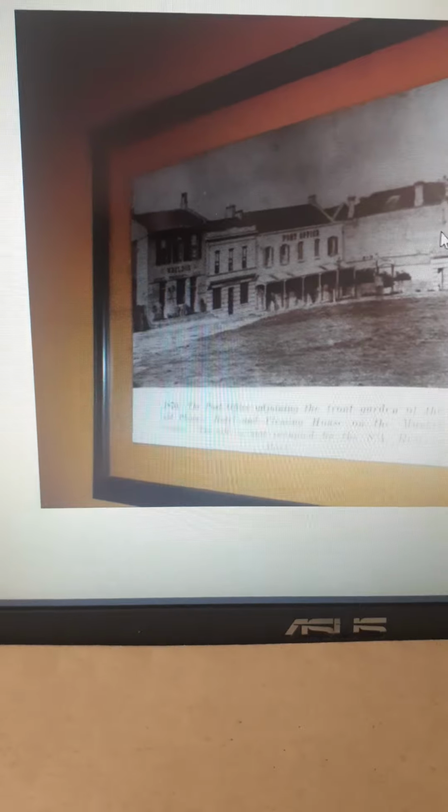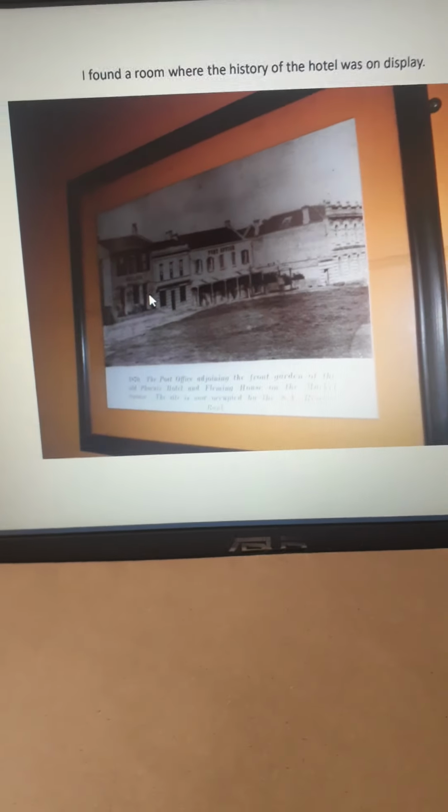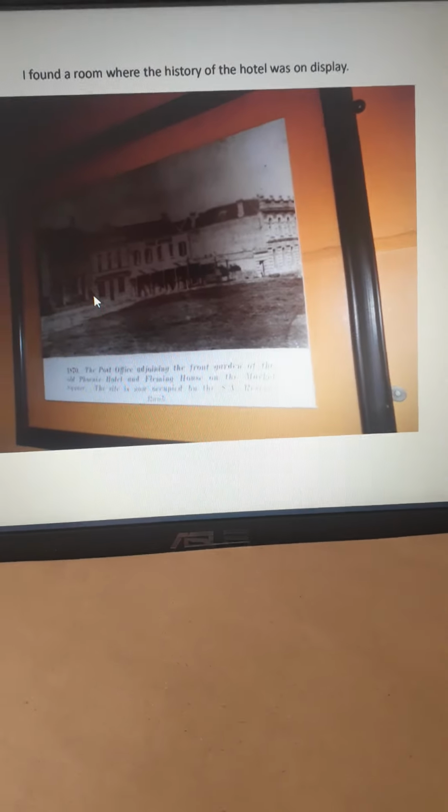And that's a photograph of the Phoenix Hotel, which was on the right here between the actual original Custom House. I told you it was originally 2 stories and then they added a second. And this was the post office. It was the second, I think, post office. There used to be one on the other side of the market square in the first 30 or 40 years. So what does it say? Fleming House is next to it.